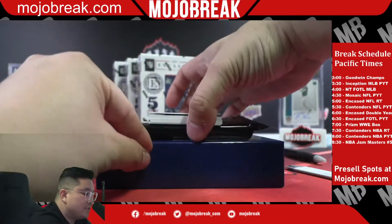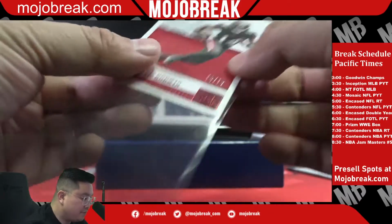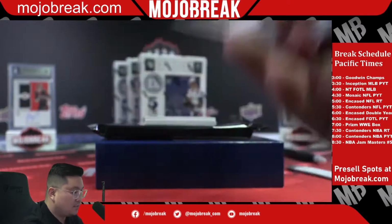Let's start with a Chris Godwin red parallel base card. First off the line exclusive red. Everything red is first off the line exclusive. Anything ruby red. 10 of 15. Godwin, Buccaneers.